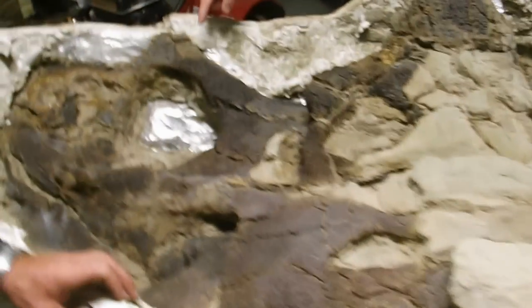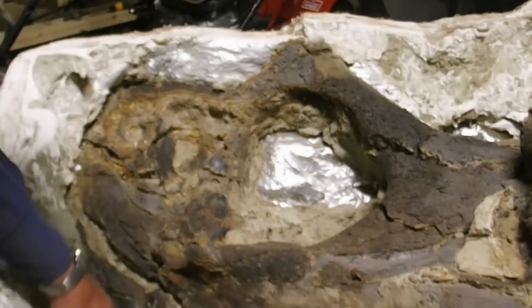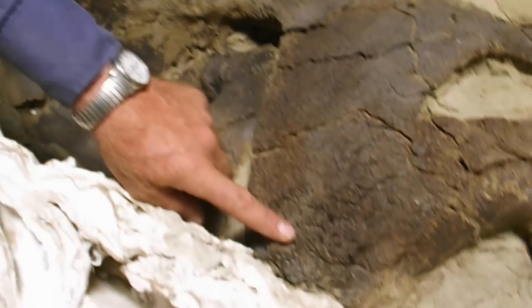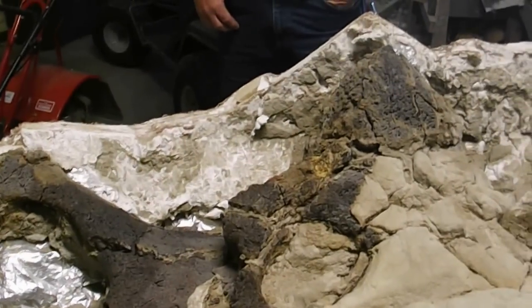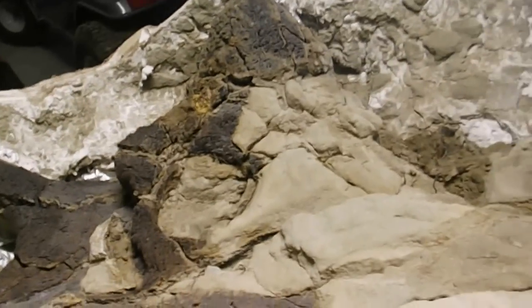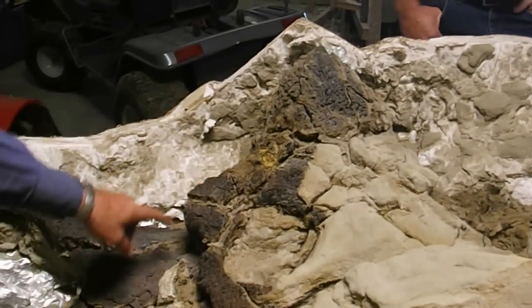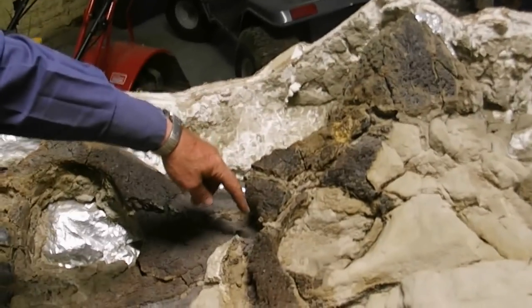So this would be the eye socket? No, this is actually the nasal. This is the front beak. Here's the lower jaw. This is the back of the jaw, the hinge, and this is the jugal, and here's the eye socket right here. And this is the brow horns. And this particular dinosaur turns out to be a new species from the Hell Creek Formation. It's got short brow horns, as you can see, and it's got an extra horn on the eye socket that no other ceratopsian from the Hell Creek has.